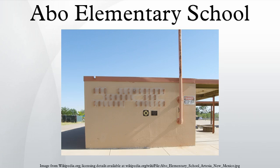Abo Elementary School in Artesia, New Mexico, United States, was the first public school in the United States constructed entirely underground and equipped to function as a fallout shelter. Designed at the height of the Cold War and completed in 1962, the school had a concrete slab roof which doubled as the school's playground.